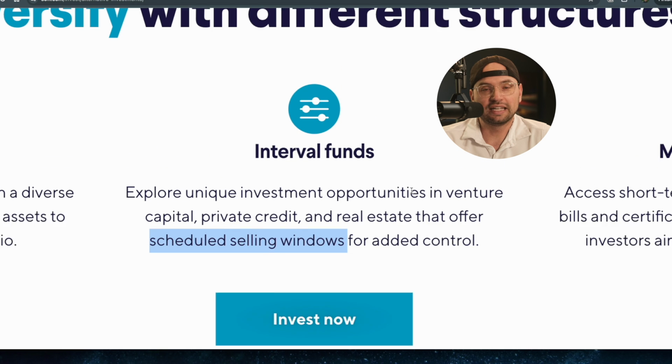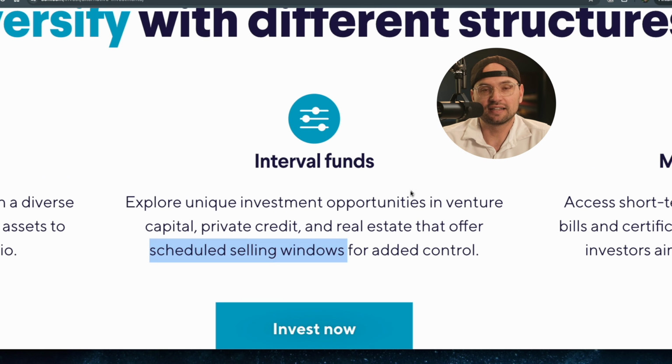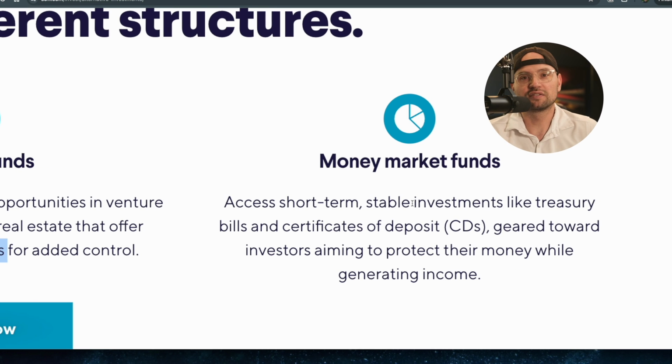And hey, if you really wanted to get into those worlds and really be diversified outside the stock market, it's fairly interesting that they give you a chance to do it here. We also can access these alternatives through money market funds.